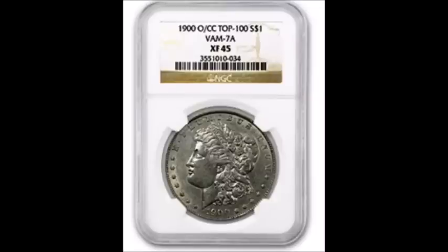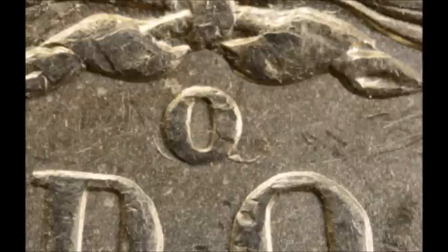Now we are taking a look at a 1900 O, which is a New Orleans Mint 1900 O. Now, this one is listed as VAM 7A. Once again, this one is listed as VAM 7A. Now, this variety is an over mint mark. It is the New Orleans mint mark. The O is punched over top of a Carson City mint mark. Now, you can see the remnants of the Carson City mint mark directly underneath of the O.